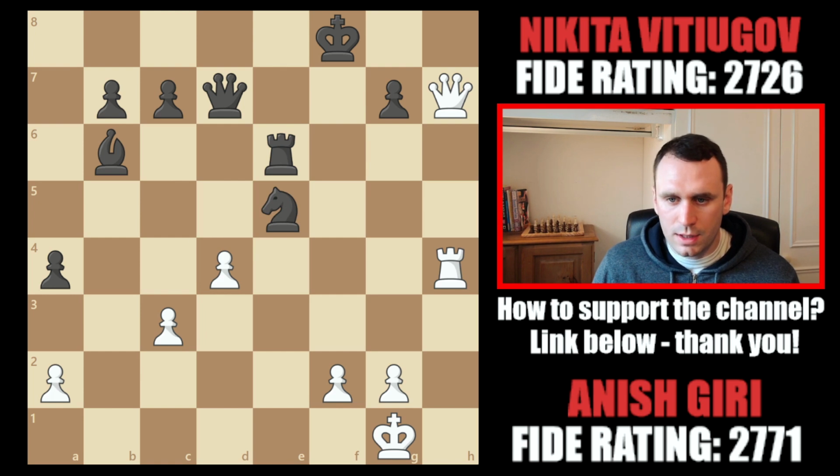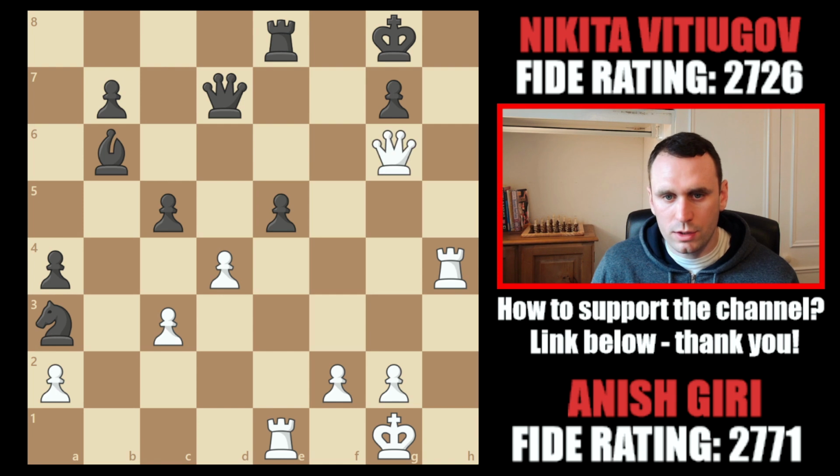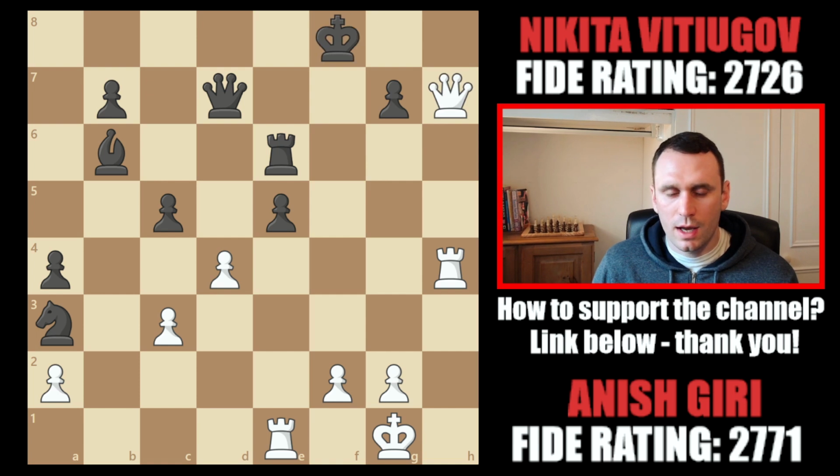The difference in the game is that after queen takes on g5, pawn c5 was played. So you can see that black's trying to open the bishop, but now queen g6 comes, and this is more deadly, because if rook e6 comes now, the difference is this pawn's not covered by this knight. So you could check like this, and after the king moves away, the rook crashes through.